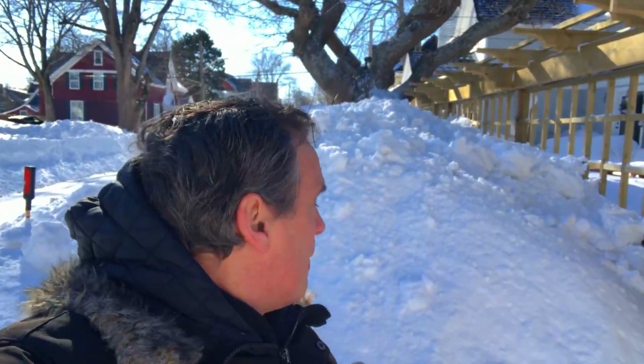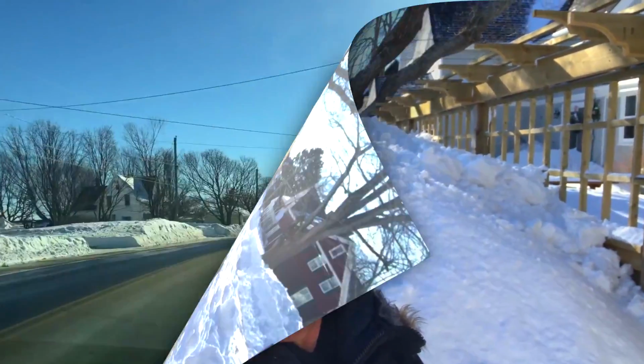To give you a perspective, I'm 6'1", and behind me is the pile. That's a lot taller than me, but that's my side yard as of today, February 7th, I believe, or 8th. It's a lot of snow.